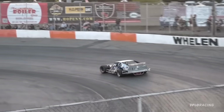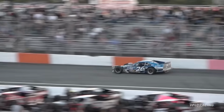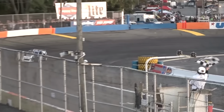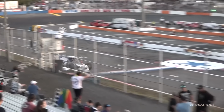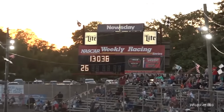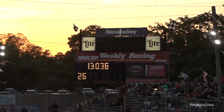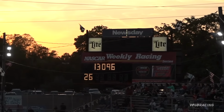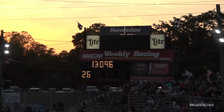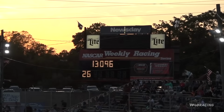We look at the scoreboard midway through turns number 1 and 2, and 13.036 the time for Gary McDonald. Checkered flag out this time, he tries to improve on it. And McDonald will register 13.096, the time of record for Gary McDonald as we get qualifying underway.